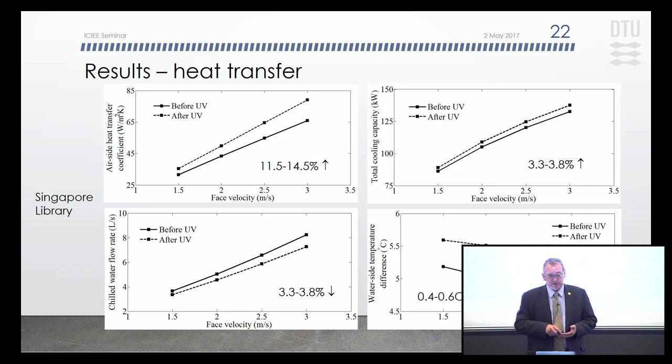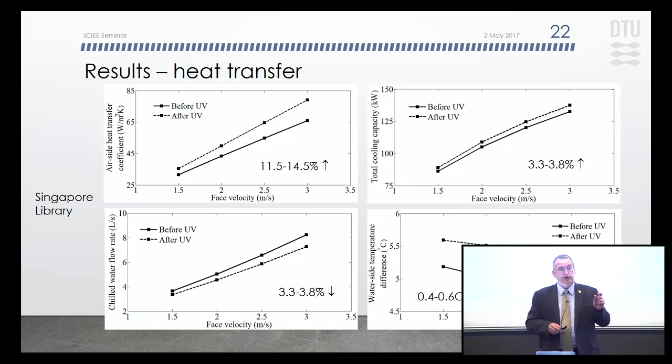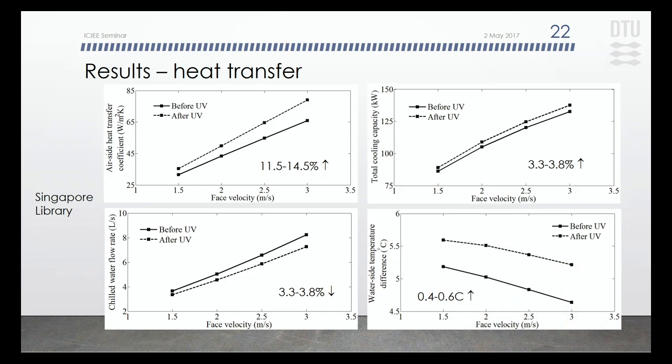Heat transfer, similar magnitude of results. The heat transfer coefficient, either overall or air side, went up fairly significantly. On the air side, nearly 15% in the maximum case, and we found that translated into a measurable decrease in chilled water flow rate and increase in chilled water delta T, which reduced pumping energy, and there were also some benefits to the chilled water plant itself.